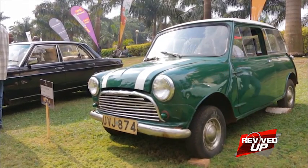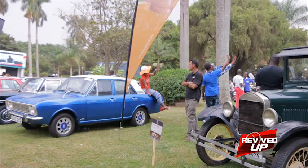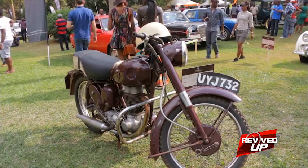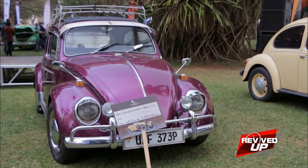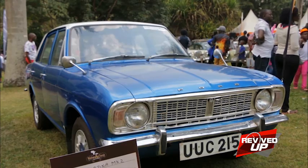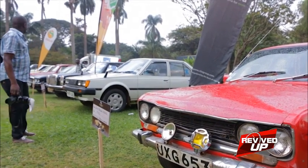All of these classics deserve recognition for their sheer beauty and timelessness, and they are all winners in their own right. The Vintage and Classic Auto Car Show is an event that must be attended by everyone who claims to love cars. And we will certainly be waiting in eager anticipation for next year's edition.